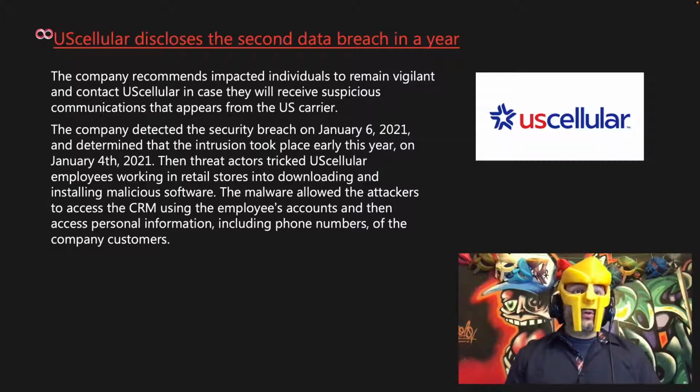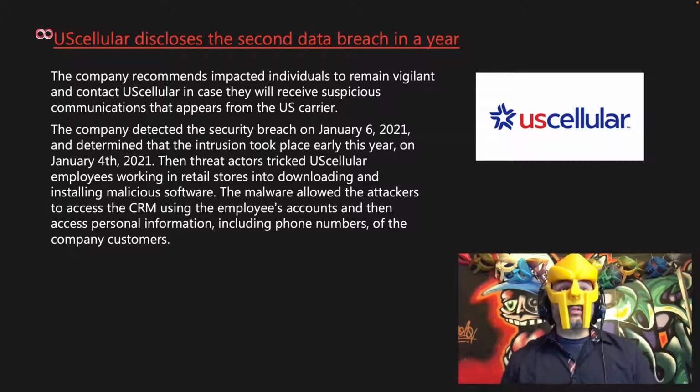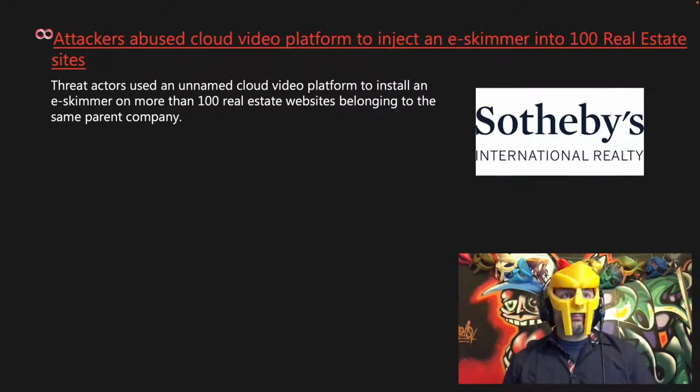Then, threat actors tricked UScellular employees working in retail stores into downloading and installing malicious software. The malware allowed the attackers to access the CRM using the employees' accounts and then access personal information, including phone numbers of the company customers.